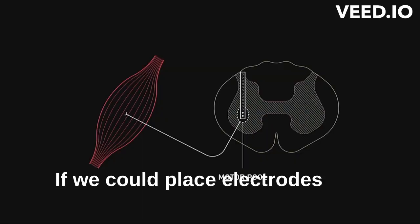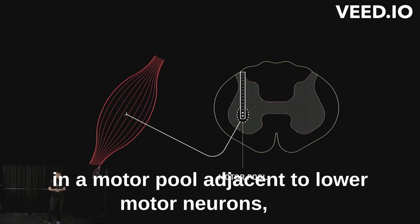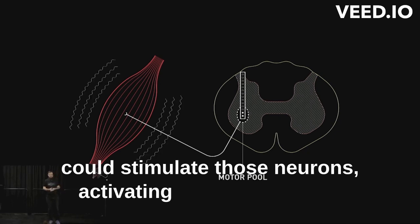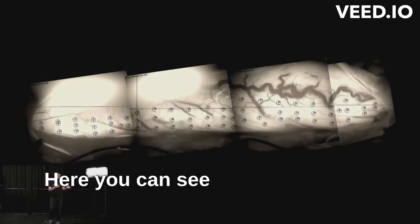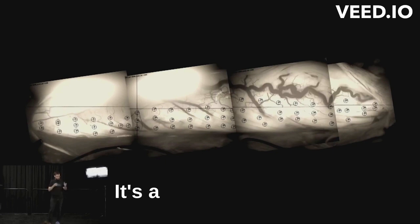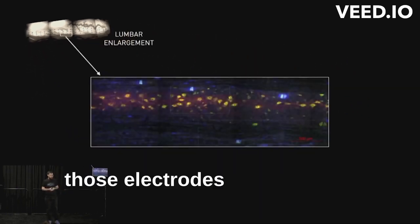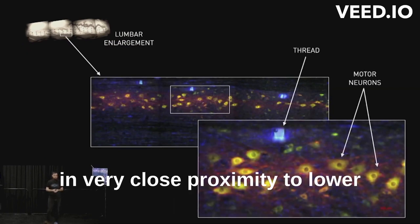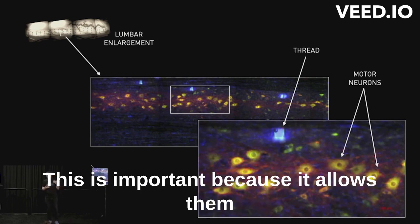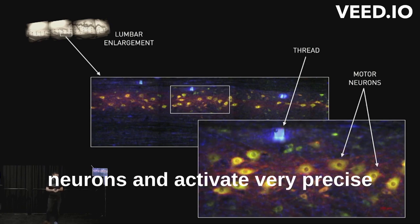If we could place electrodes into the spinal cord, say in a motor pool adjacent to lower motor neurons, we could stimulate those neurons, activating them, and in turn causing the muscle to contract and movement to occur. Here you can see a view from the R1 robot. It's a targeting view, and we've placed electrodes across many millimeters of the spinal cord. And the R1 robot is able to insert those electrodes deep into the ventral horn, into motor pools, in very close proximity to lower motor neurons. This is important because it allows them to have a localized connection to those neurons and activate very precise movements.